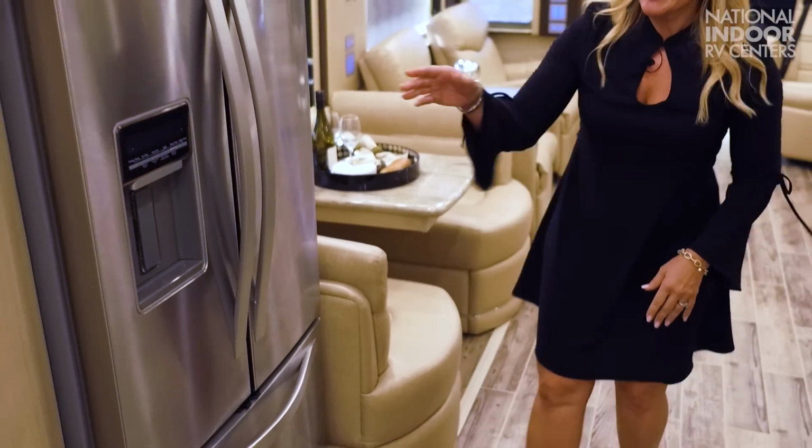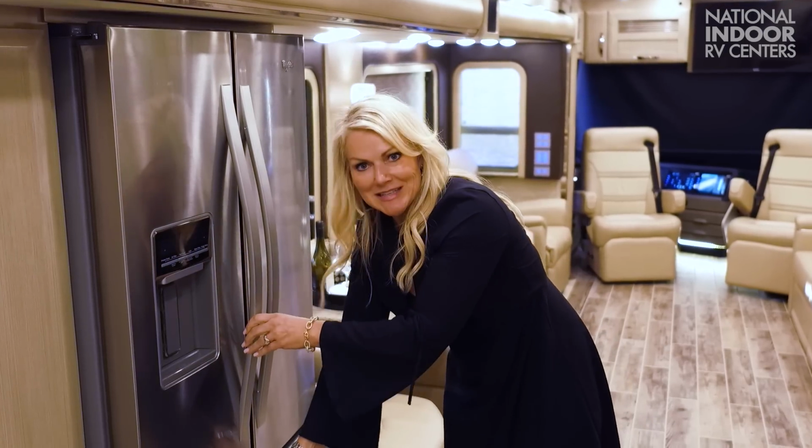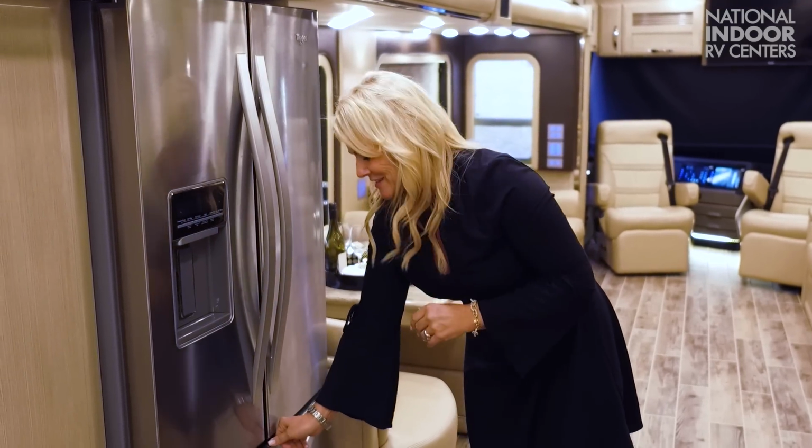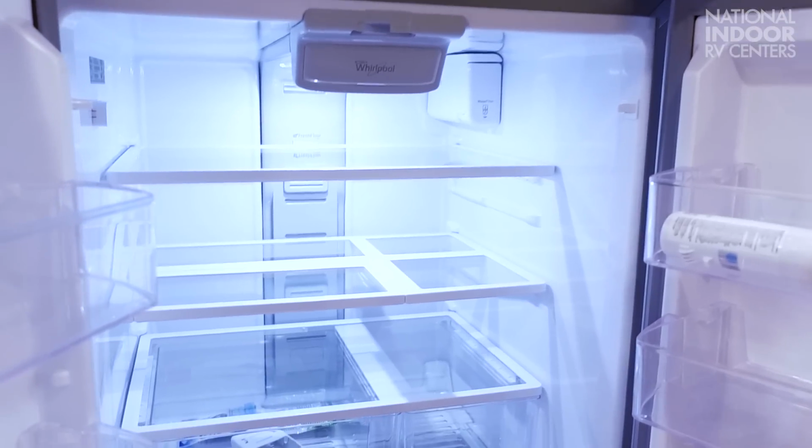Then as we move into the kitchen, we've got the residential Whirlpool refrigerator. This has a lock on it. That's why I couldn't open it. So just move that. You've got a nice big residential refrigerator.